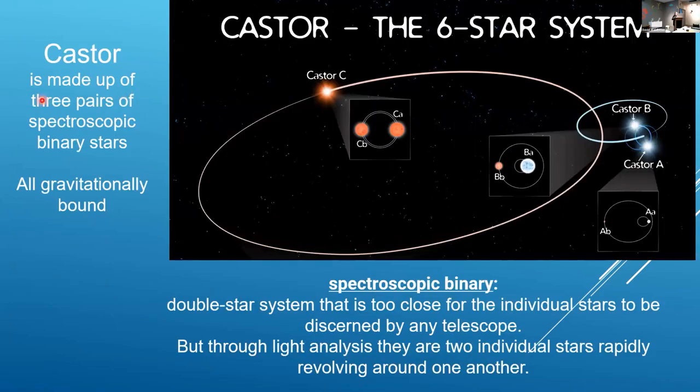So Castor is made up of 3 pairs of spectroscopic binary stars. They're all gravitationally bound. I had to look up what a spectroscopic binary star is. It is a double star system that's too close for the individual stars to be discerned by any telescope. But through light analysis, they have found that these 2 individual stars rapidly revolve around each other. So you have Castor A with these 2 revolving around it, Castor B, 2 stars, and Castor C.